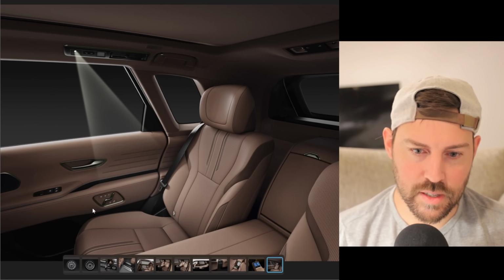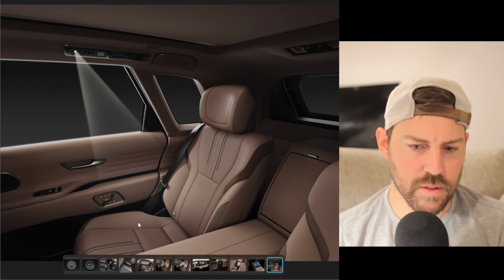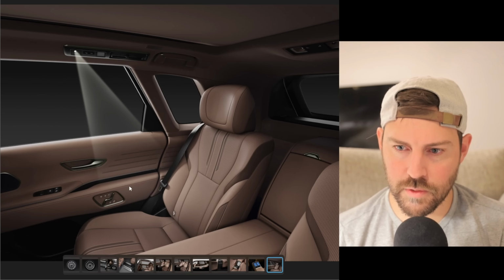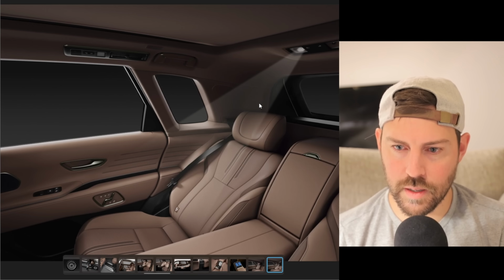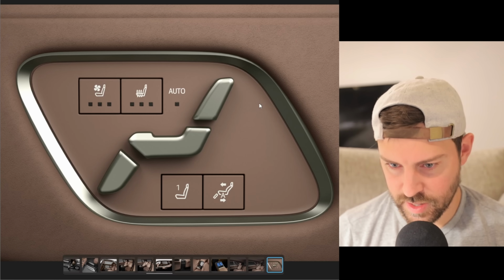I like how the seat control is built into the door. I think on most vehicles, it is built into this column here where your armrests are in the middle of the vehicle. All right, let's keep moving. A couple of map lights back here as well. Oh, there it is. There's the second light. Should have seen that. All right, heated and ventilated seats.